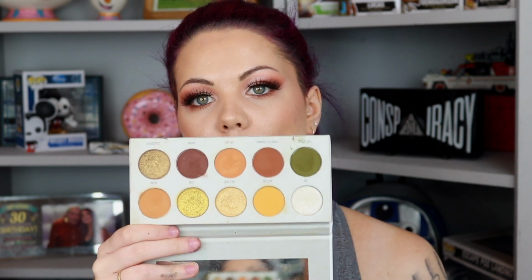We have Armed and Gorgeous, which is this one. This one's probably my favourite out of them all. Mine, by the way, are fine. There's absolutely nothing wrong with mine. I didn't see an issue with the formula or anything. They work just as well as any other Morphe shadow, to be honest. That one's probably my favourite.